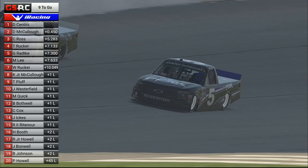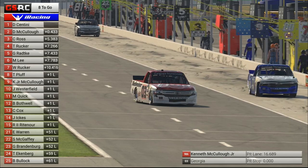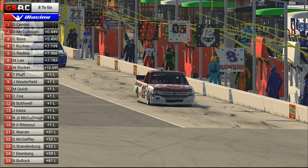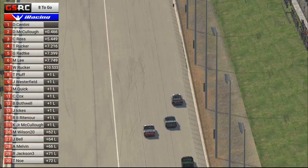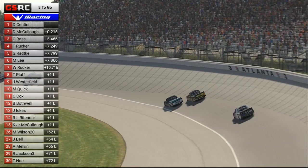Ooh. And one of our McCulloughs is in. I think that's Kenny. Yeah. So the 03 pits, Plouffe easily goes by. Battle for fifth place still on. We were watching this earlier. Rucker, Radke, Plouffe getting his lap back from them. Now, Santini's coming in. McCullough's following. Radke was in the wall. Everything's happening at once.